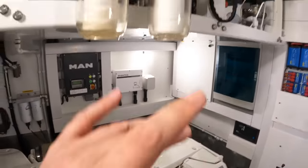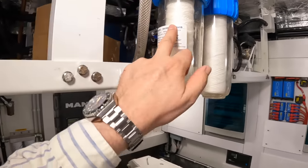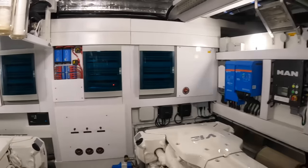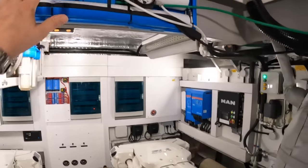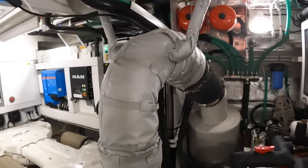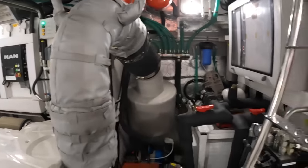There is a water maker on this one. There's two water makers as well, two water purifiers, in fact, because that one takes seawater and purifies it for fresh water. But also, there's another one over here and down to here. That one takes on dock water and then purifies it. So all the water is absolutely perfectly fresh.